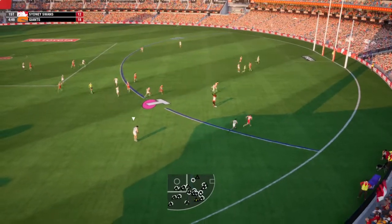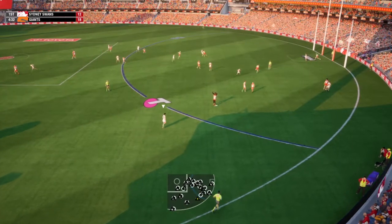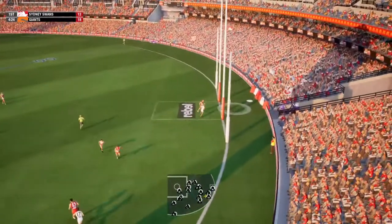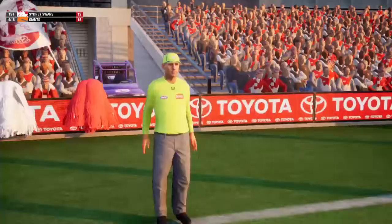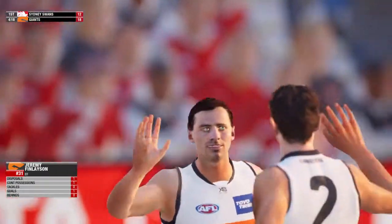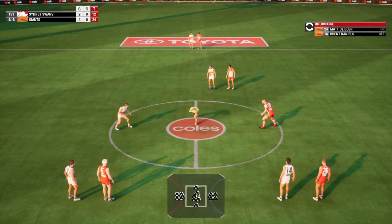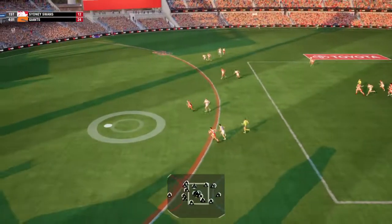50 metres from home. Bit of an angle for this kick. Goes for the goals. A mighty effort from there. And it's a goal. That will settle his nerves. Gets his first on the ball. His team... The umpire set the bounce to restart the game. Heaney gives it off, and now they go.